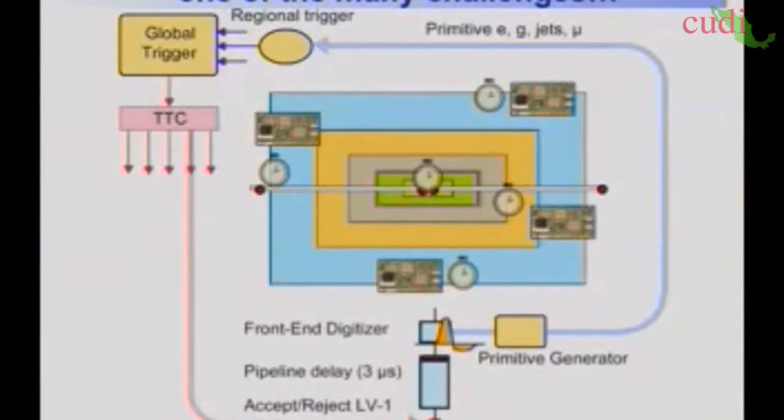Let me give you an example of how you deal with something like this and the challenges that there are. Here is the experiment. Here is a beam coming this way and a beam coming that way. These are the red ones. Now, you have clocks all over because this thing has 100 million channels. Now, these clocks are there because when these things collide, they start going out at the speed of light, but they go out spherically.